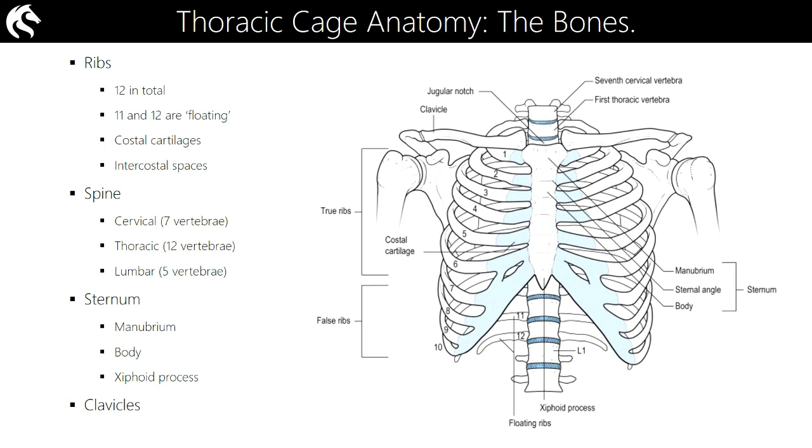Anyway, of your 12 ribs, ribs numbers 11 and 12 are floating. That is to say that they do not articulate directly with the sternum, but they articulate with the ribs above them.